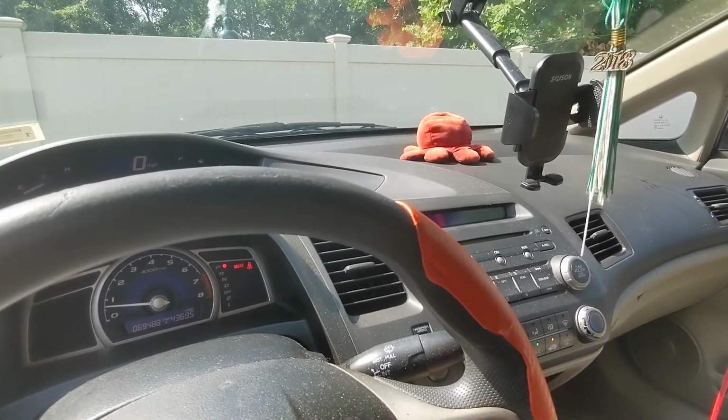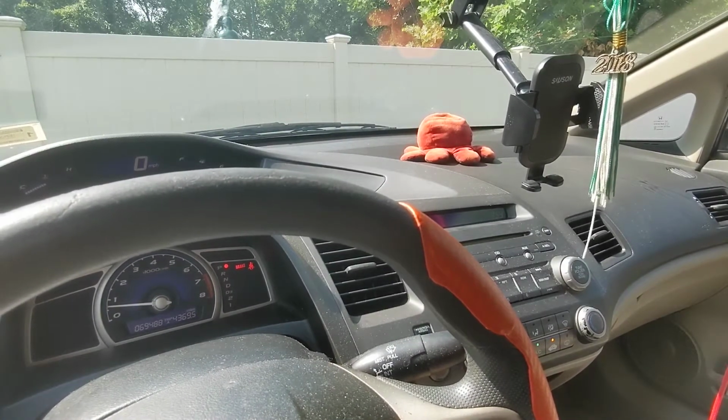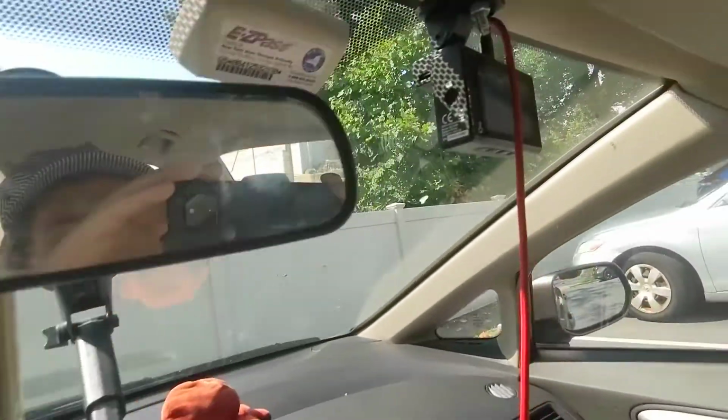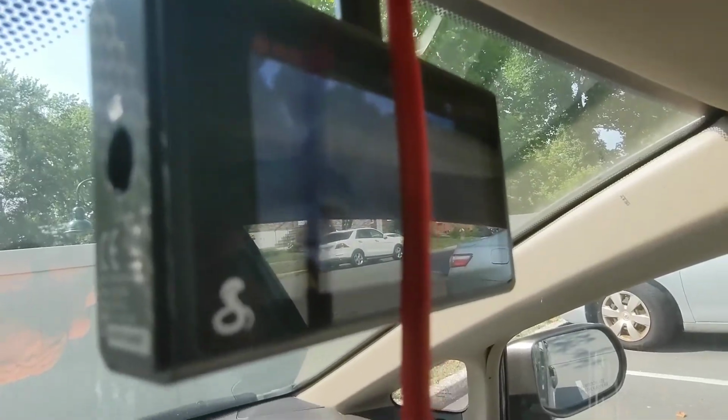But things are going to change because we're going to head over to the busiest line on the Metro North Railroad, the New Haven line. So let's go to Mr. Dashcam and head over to our New Haven line.